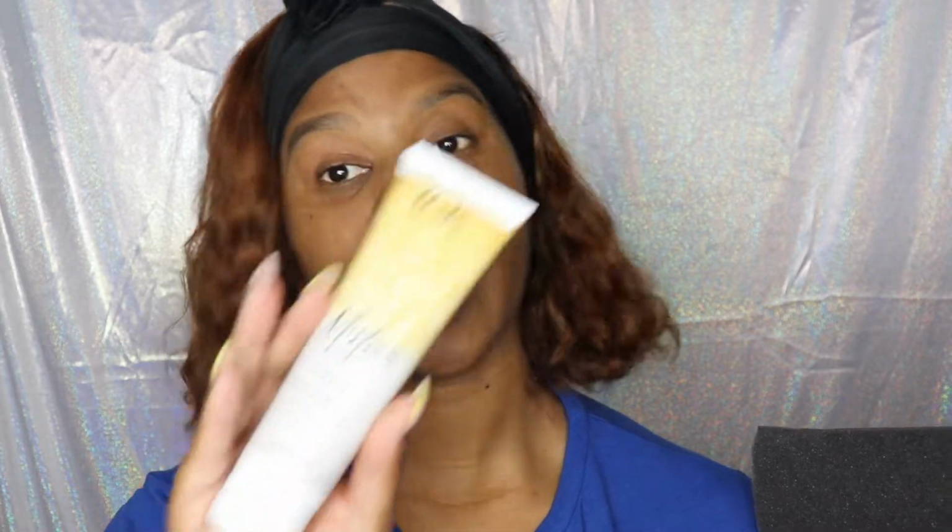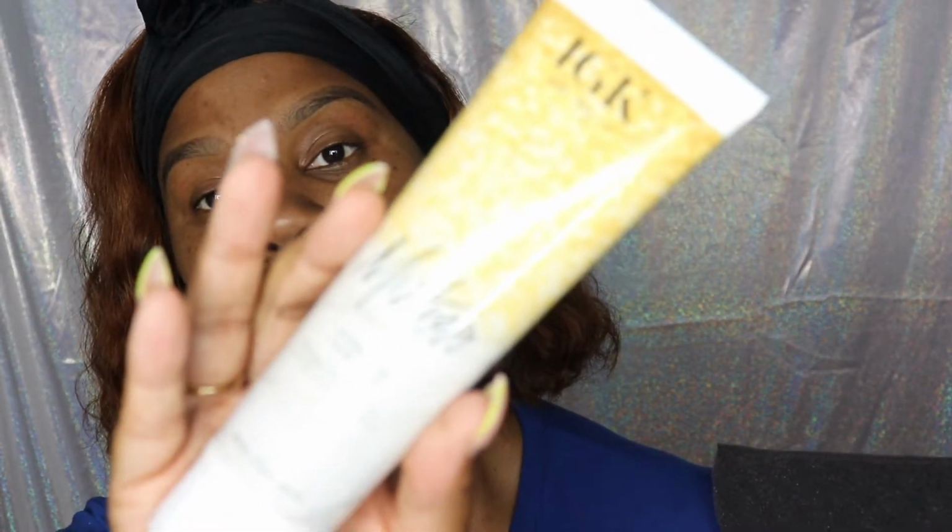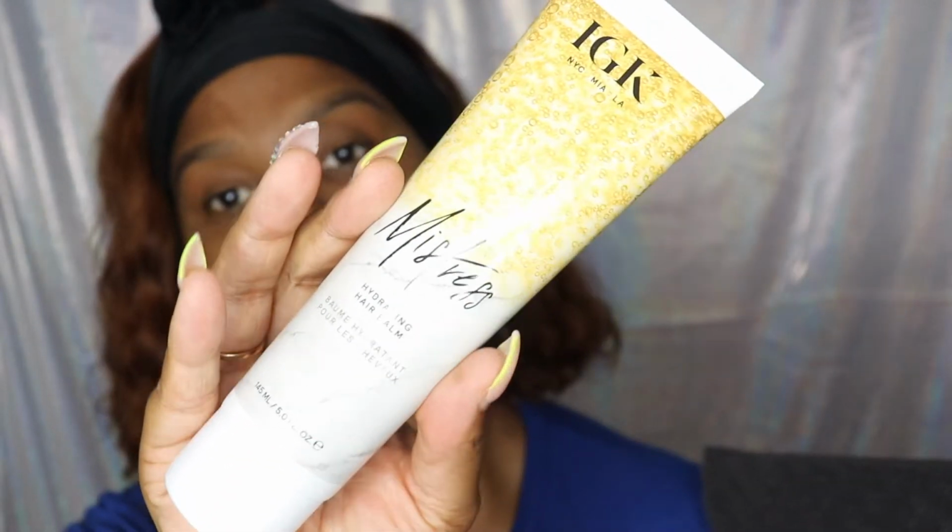Okay, so I did select to have skincare also. I didn't just want makeup products. And this one is a hydrating hair balm. I don't know if I'm gonna be using that, but we'll see. This is what it looks like. And it's by IGK. Never heard of the company, but that was the reason why I wanted to do Boxycharm.